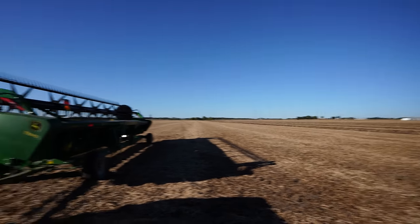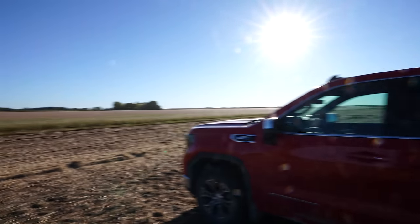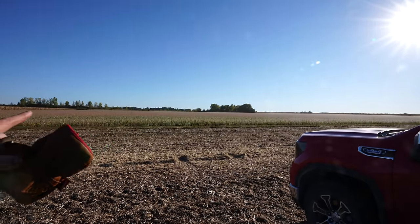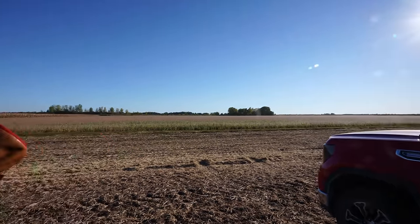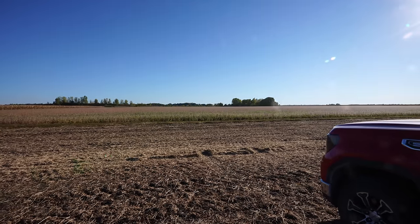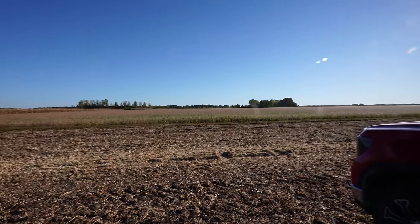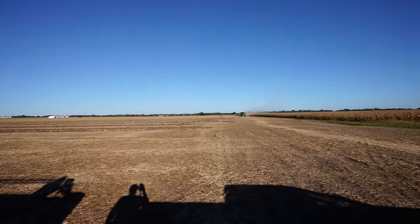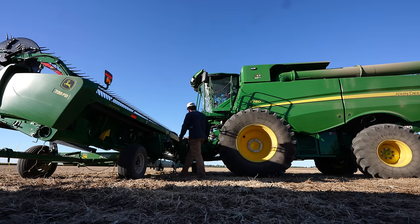Some of you may recognize where we are right now. Just across the lane from the first field of soybeans we cut. These are the same 35T15 Pioneer soybeans. A little bit of green on the edge, that's from compaction last fall. I kind of had a mule trail through there with the grain cart. Draper's unstrapped. Now we wait about 30 more seconds because Marty's right there.